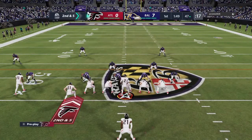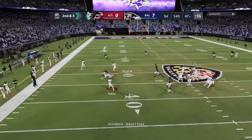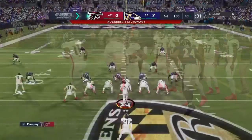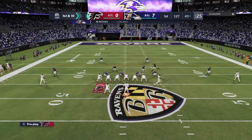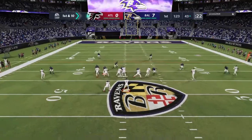From the 47, it's 2nd and 5. Ryan will throw again. And taking it across midfield and inside the 45. It's a first down on a gain of 10. So in Raven territory now. Here's a 1st and 10 at the 43.